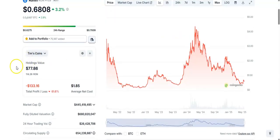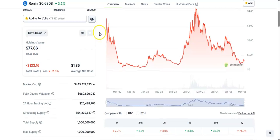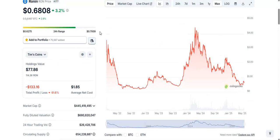You can see I've lost actually quite a bit on Ronin, unfortunately. But we'll see if I DCA a little bit more into this. I would like to get a little bit more actually and bring down this average. Anyways, my average is $1.85, but I still think my $1.85 will eventually turn green, of course. I do believe Ronin can actually go pretty high. Having such low supply here, it's probably about an $8 to $10 coin in my opinion, maybe even $12 if gaming really gets going.